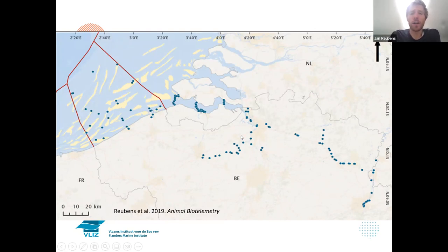So here you can already see, for maybe people that know our region a bit, that actually we go through the Netherlands as well. Although this is the Belgian network, because the diadromous fish from the river need to go through the Netherlands to come into Belgian marine waters, we also have an agreement with the Dutch government to put equipment in their waters to be able to follow these movements.